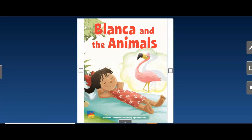Benchmark Education Company proudly presents Spot On. Follow along as I read. When you hear this sound, turn the page. Blanca and the Animals by Lourdes Coronado, illustrated by Agustin Riccardi.